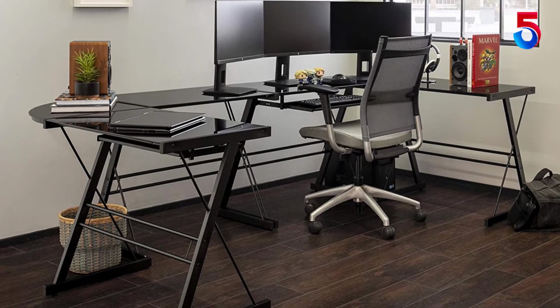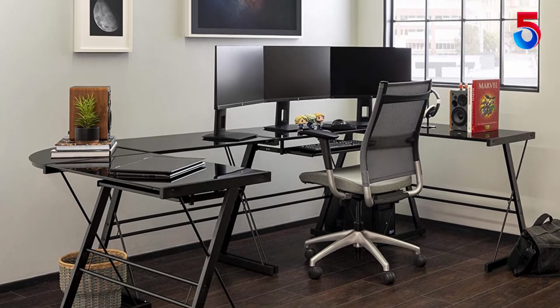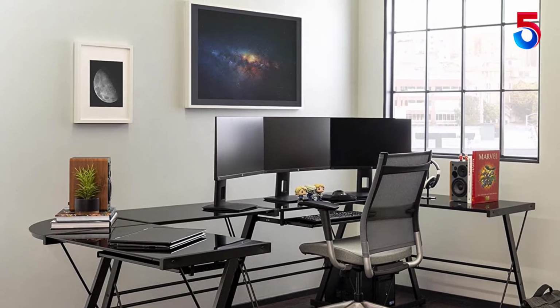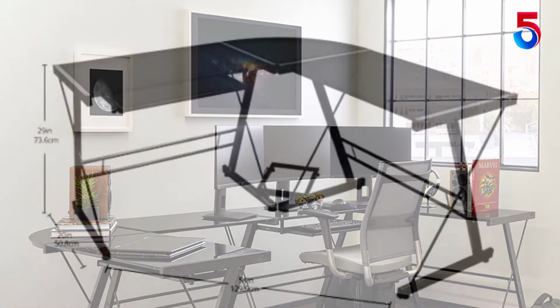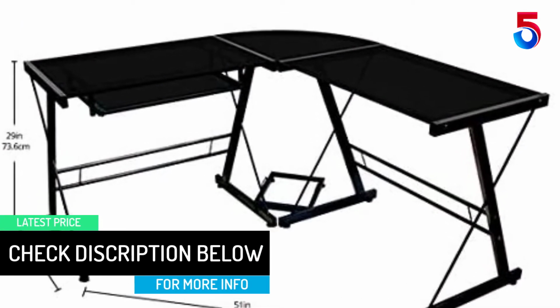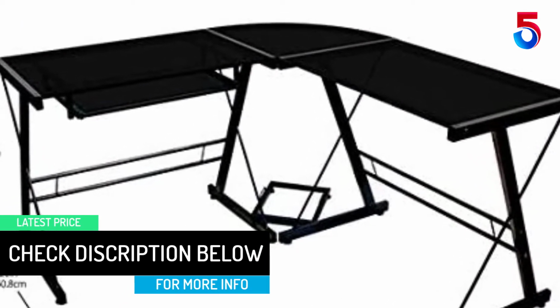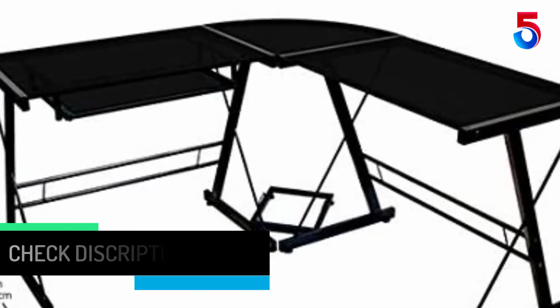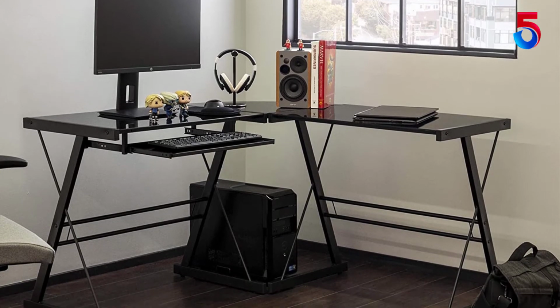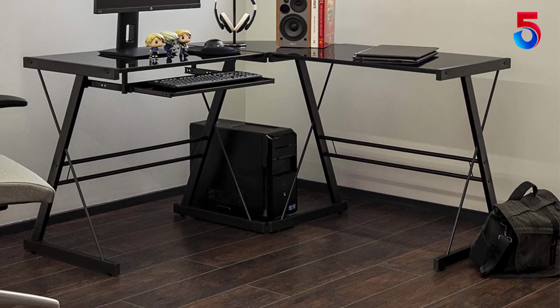This Walker Edison desk is pretty well reviewed with over 4,000 positive ratings on Amazon, so you can be sure that it lives up to its promises. Users generally like the desk's versatility but found the keyboard tray a bit too small for theirs. Still, they liked the desk's sturdiness and how it can handle multiple monitors without wobbling or collapsing. Rest assured that your precious gaming equipment will stay safe on this desk.